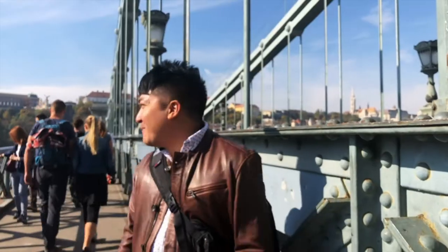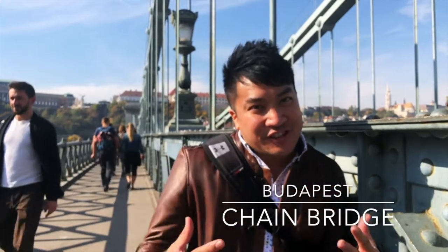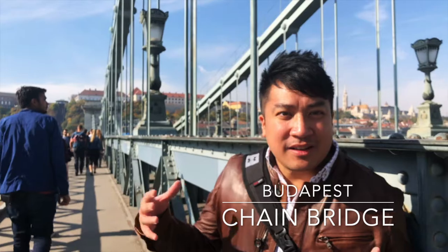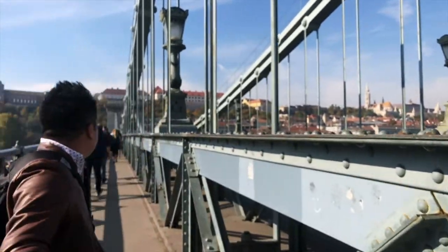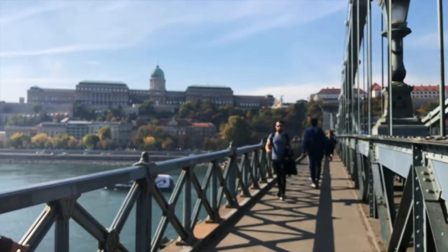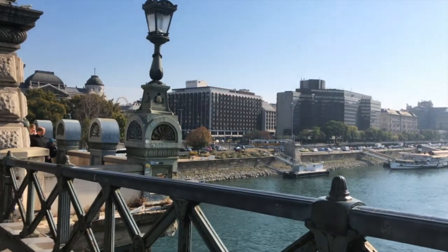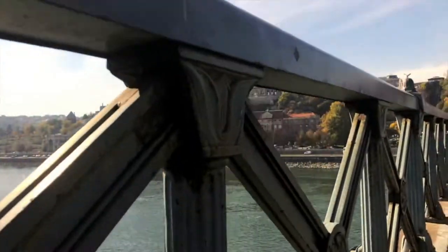We're over here on the Chain Bridge. It's my first day. Well, first official day in Budapest, and we're here at the Chain Bridge, which connects two cities and makes them into one city. This is the Chain Bridge over there. We got Buda over here, and we got Pest. Budapest.